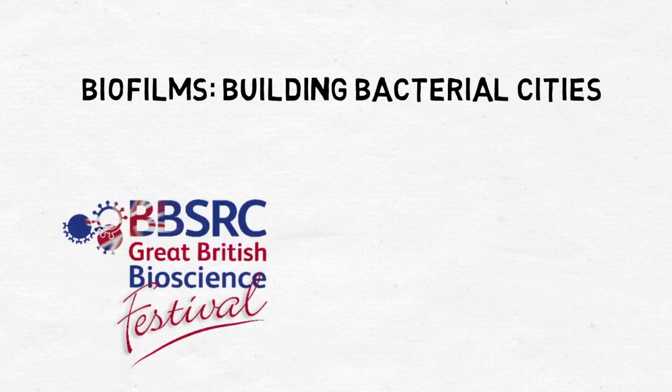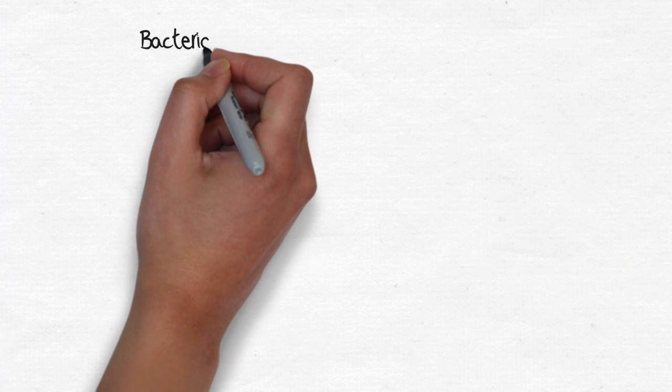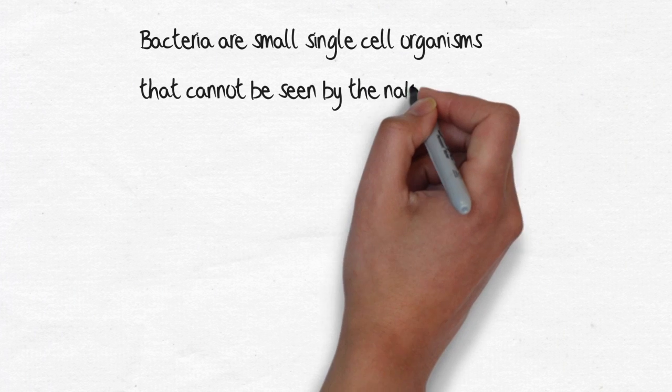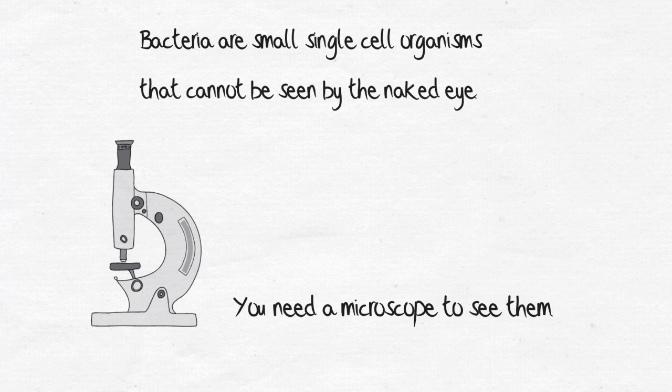Biofilms are social communities of bacteria and include dental plaque on your teeth and slime that lives down the plug hole. Bacteria are small, single-celled organisms that you can't see with the naked eye. To see them, you need a microscope. But together, they can do amazing things, like form a biofilm.